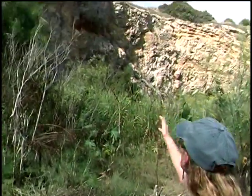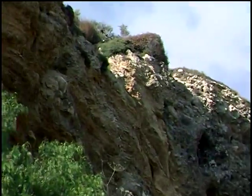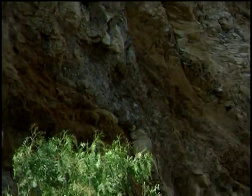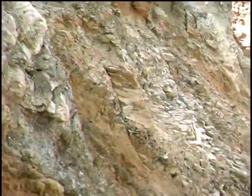But behind me, you can see some really cool cliffs. You can see some basic sedimentary layers right there. There's a big fault right through, and there's a couple layers that as we go over, you can trace across the fault and see how they're broken.